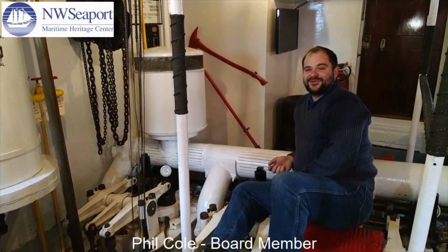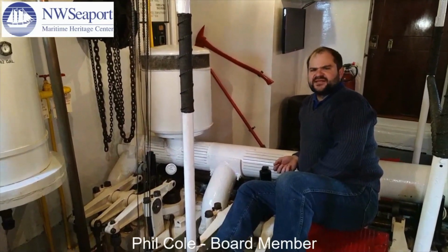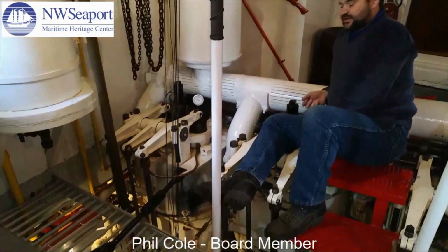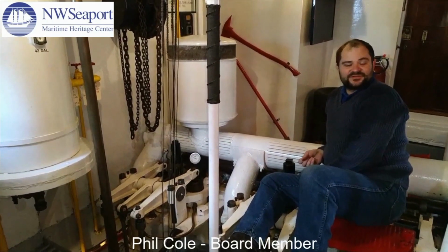My name is Philip Cole. I'm one of the newer members of the Northwest Seaport Board. I joined the organization about 10 years ago, it seems, as a volunteer with the organization, working on the boats. This right here is Arthur Foss's main engine, and this is what really got me interested in coming down and volunteering.